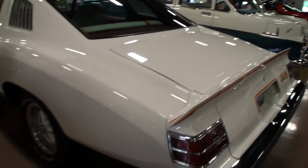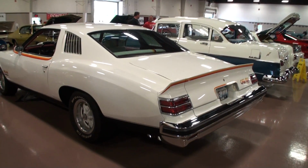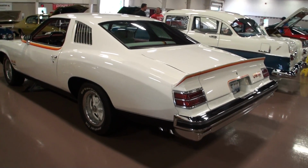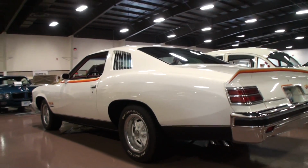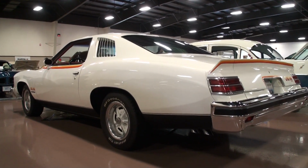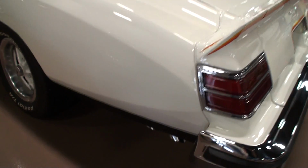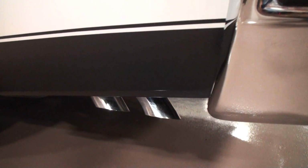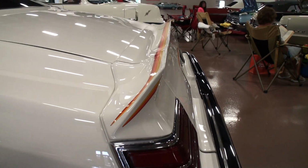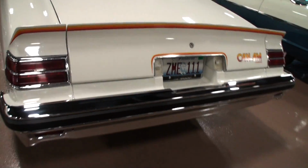Let me see if I can get my best shot of the side of this car. Come on back with me. I'm going to try to move back as far as I can to get that. Sure. Let me see what I can do there. Getting the overall shot, and the cool venting in the back rear windows. And the tips and the wing that's on this car. Let me get an overall shot of the back.